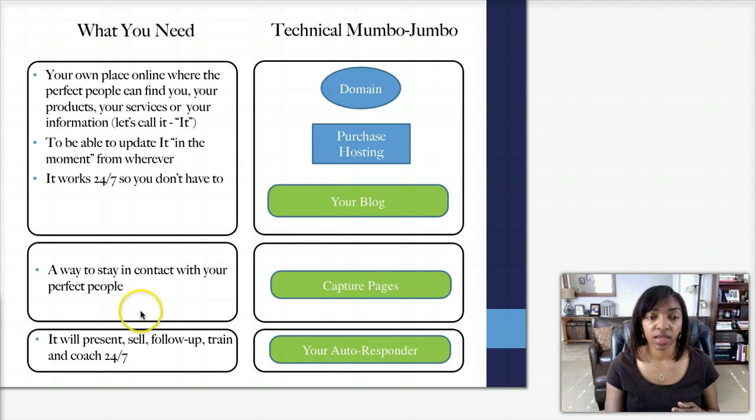So you might have a blog, and then you're going to need a way to stay in touch with your perfect people, because you don't just want them to visit your blog. You don't want to have to wait for them to come back. You want to be able to entice them back, stay in contact with them, tell them about your specials and what's new. A way to stay in contact with people is email. And in order to get their email address, you need something called a capture page, a lead page, or a squeeze page. You're also going to find a post about how to create some free ones and some paid ones and how to tie that in to your blog.